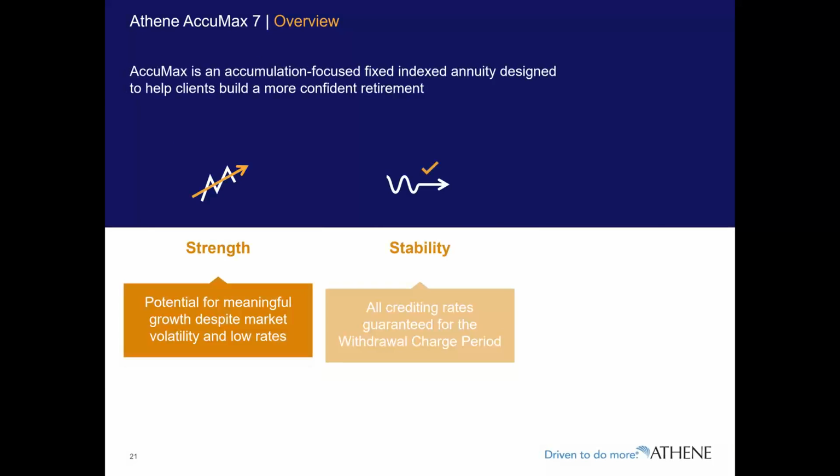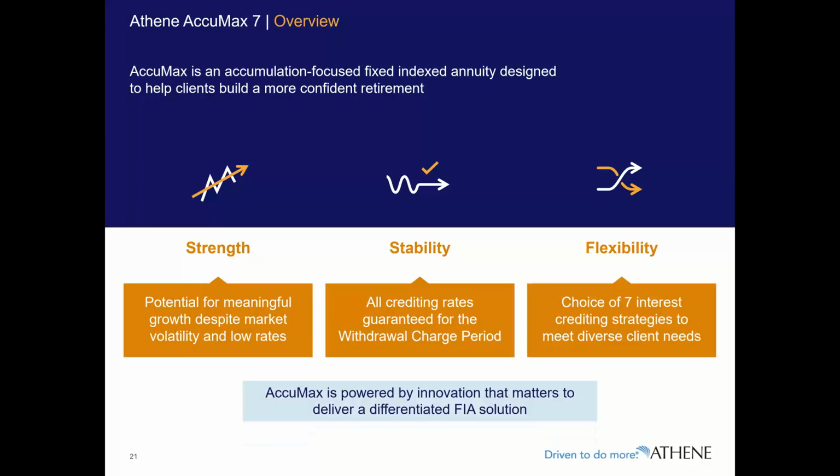So with the AccuMax, we're looking at three things: strength, stability, and flexibility. Strength, in that we have great par rates despite all the market volatility and the low interest rate environment. Stability, and this is the unique feature: all crediting rates are guaranteed for the withdrawal charge period. So what that means is you lock in your rate today, and there's never going to be any renewal rate risk. There's never going to be a bad conversation with a client stating that their rates have gone down after a year or 2 years. And then flexibility: there are actually 7 interest rate crediting strategies that a client can choose from. So we're going to hit on all 3 of those points.